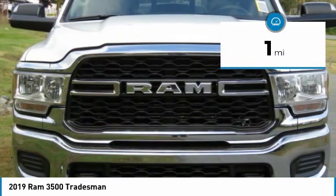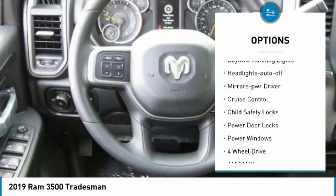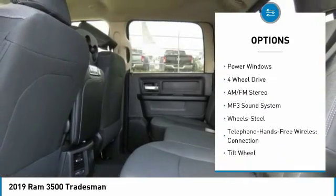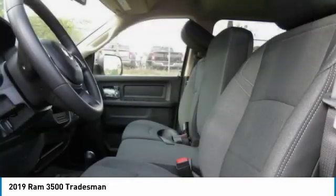Here are some of this vehicle's great options: towing package, heated side mirrors, traction control, daytime running lights, headlights auto off, mirror memory, cruise control, child safety locks, power door locks, power windows.